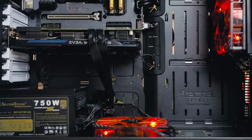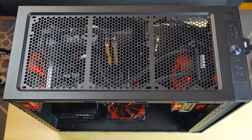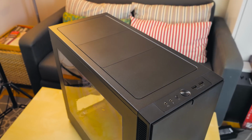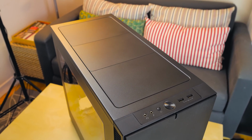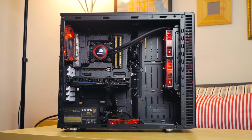The motherboard tray is slightly recessed to help with cable management. The top fan mounts are offset closer to the side panel for better radiator clearance. And while I'm not a huge fan of the ModuVent system because there is no top dust filter when they are removed, you can pretty much let the front of the case handle all the fan mounts.